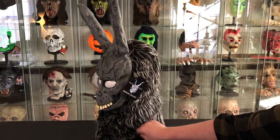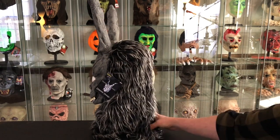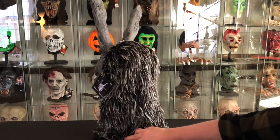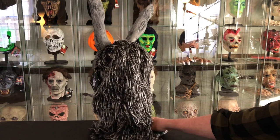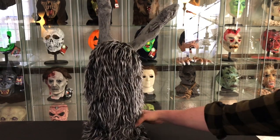I'll spin it all the way around so you can see that hood. The fur is kind of interesting. It sort of seems to match the movie costume, and these ears are, as I said, quite tall.